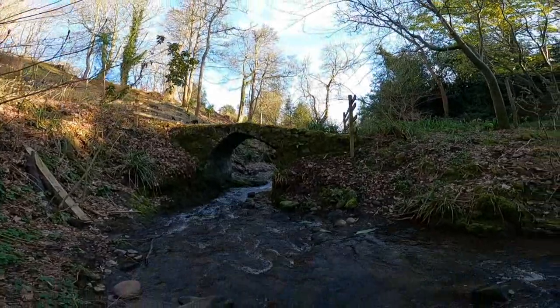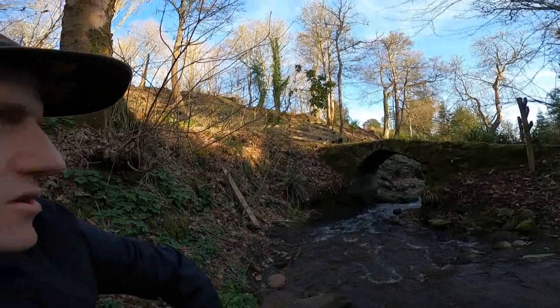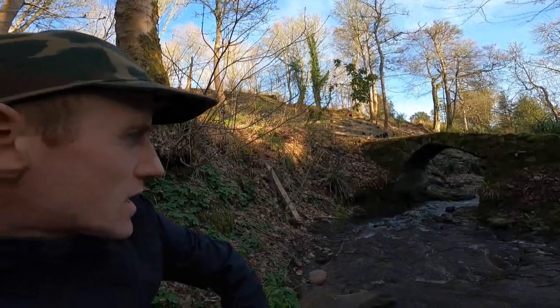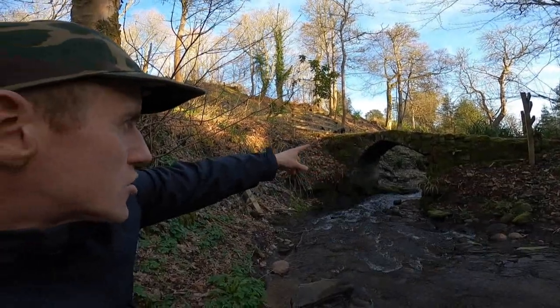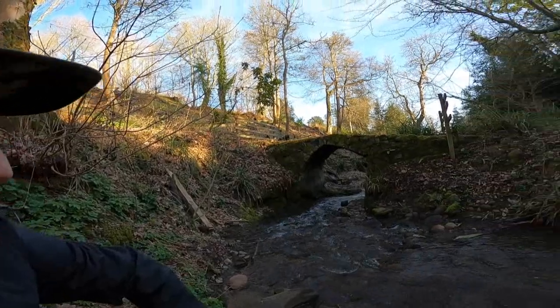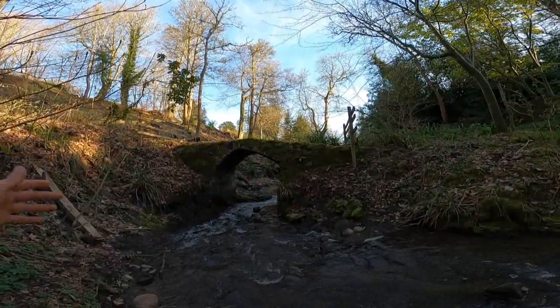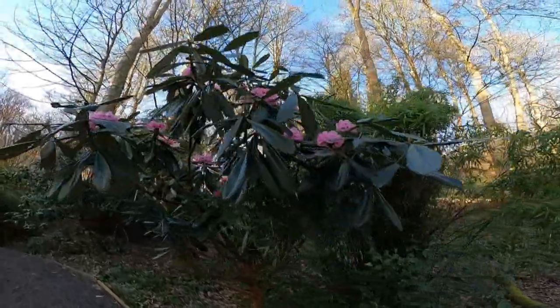So check it out, folks. This is the old stone bridge, which I think at one time was one of the internal paths here on the House of Dun garden path network, but now it's been fenced off, probably because it's so old they can't trust the integrity of the structure. It does look beautiful just the way it's built in the land here on top of this bedrock seam.